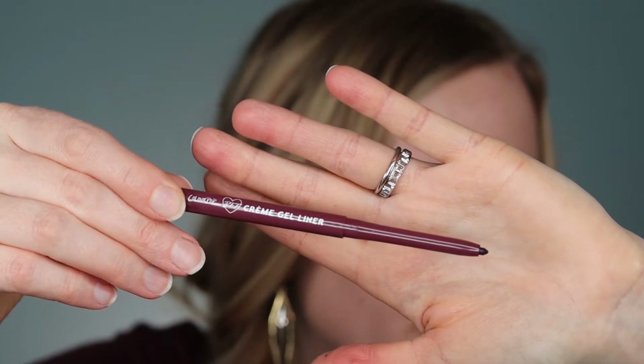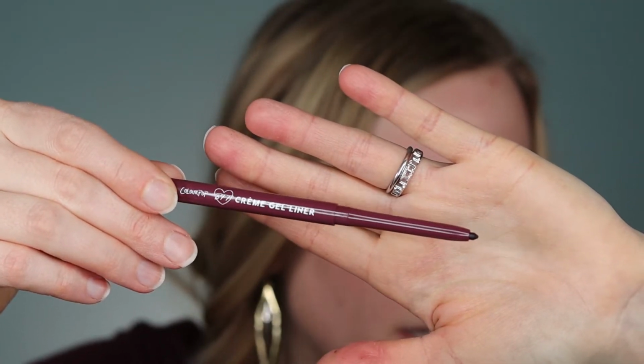So today I have the BFF Creme Gel Liner in Charmer. This is a beautiful deep plum shade. Okay, that just broke off when I was trying to draw it on my hand. So I'm just going to take it on the outer corners here. I don't want to use it all the way across the eyelid. I just want to focus on the darker areas.